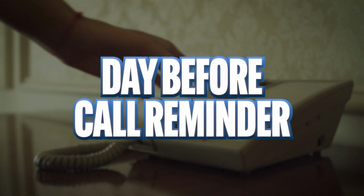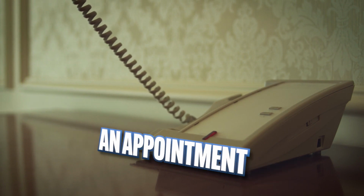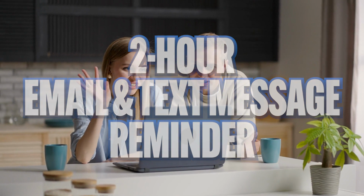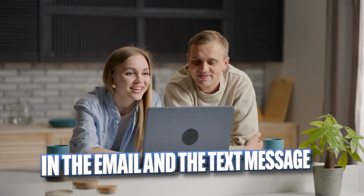Number three is a day before call reminder. So you can set this up in your system as a voicemail drop that reminds them that they're gonna have an appointment tomorrow. Number four is a 2-hour email and text message reminder. And if you're meeting on Zoom, make sure that you put the Zoom calendar link in the email and the text message itself. Now that's the best structure that we found that has worked.